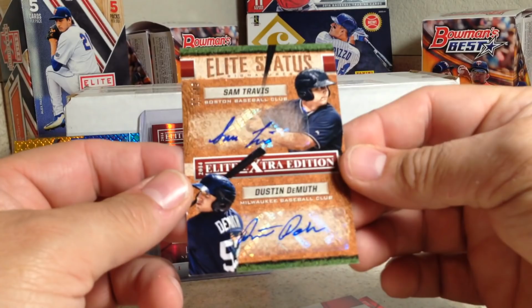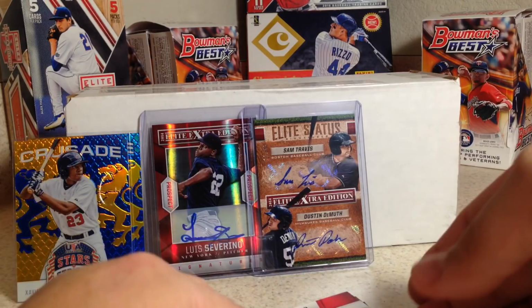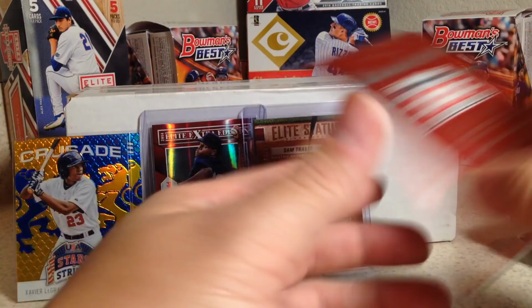And Sam Travis, he's pretty good for Boston. So, wow. Great crate so far. And we're not even to the really awesome packs yet. That's the first dual auto I've ever gotten out of an Elite Extra Edition. Very cool. And it's actually some good names on there. Sam Travis. Alright, now for the 2013 Cooperstown.